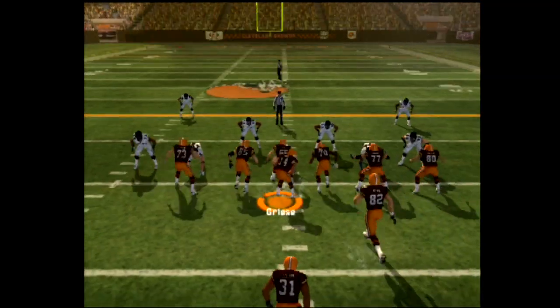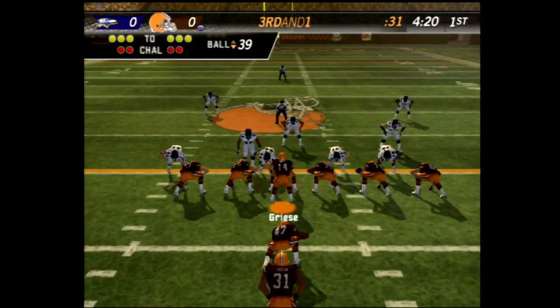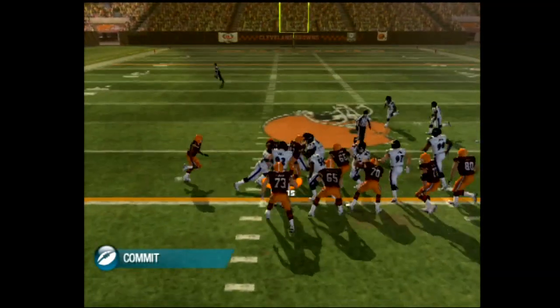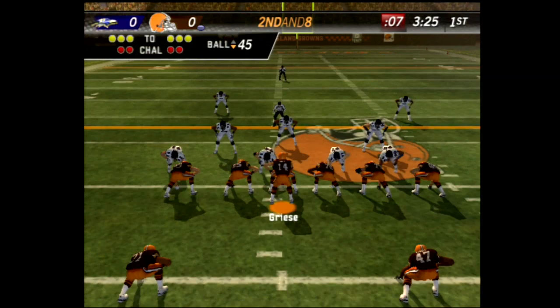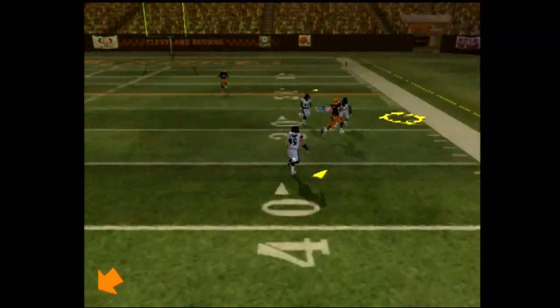That could lead to some big upsets. Looking to run it here. Greg is there. Four-man front. Gives the ball off. Roll. Comes up. Gains it off to the back. Nice play fake. With the pass.